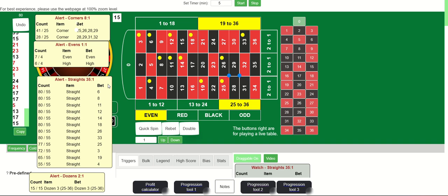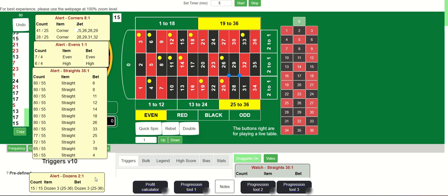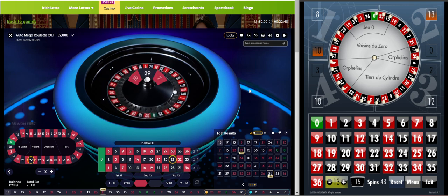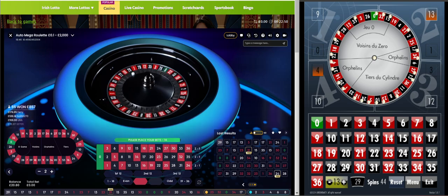We have a dozen that's missing for 15 spins. And we also have this corner right here. So we're going to play that. Oh, man, it just came out. God damn it. Too slow. So 29 came out.